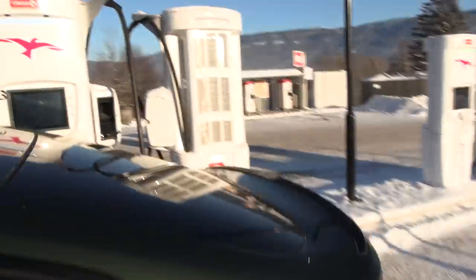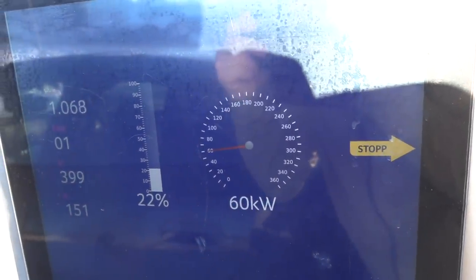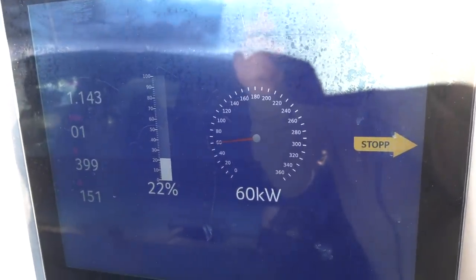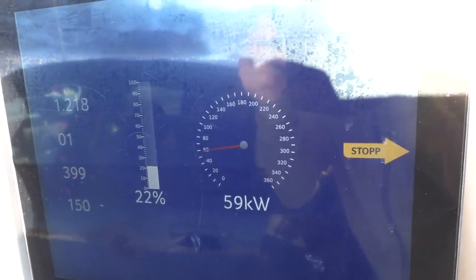But I arrived with 21%, it's not ideal. Let's see now, can we see 200 kilowatt? No, what the heck? It's supposed to preheat before arriving at a fast charger, but this happens every time now. We get only 60 kilowatts.